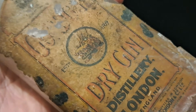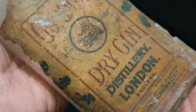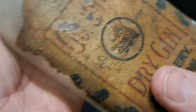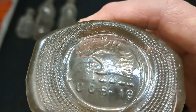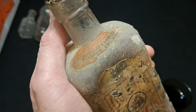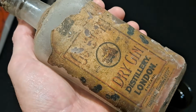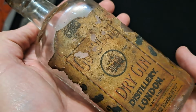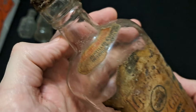Anyways, check that out. Gordon's Dry Gin. There's that wolf head there. And there it is on the base, too. Maybe I'll see if I can wet a cloth and dab that off, clean it up a little bit. Hang tight for a second. Okay, I'm back, and here it is, cleaned up a little bit.